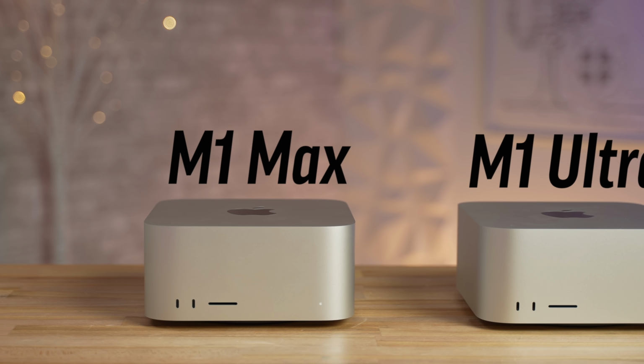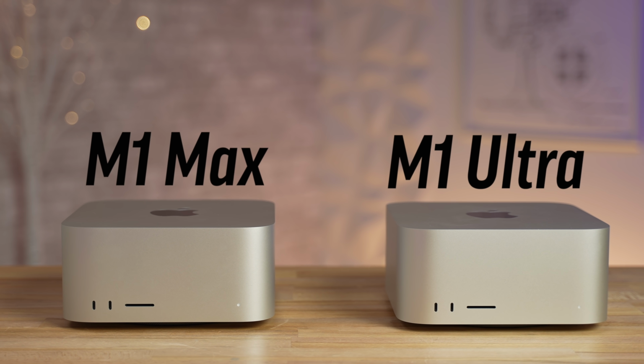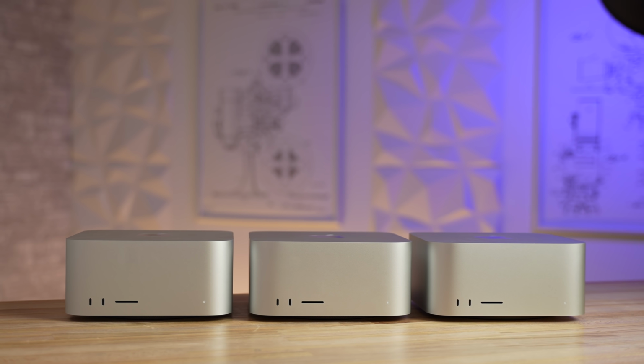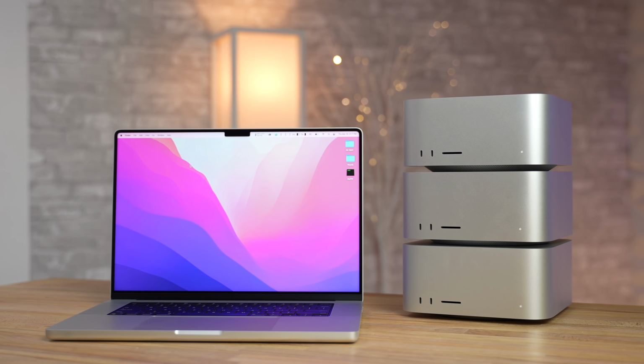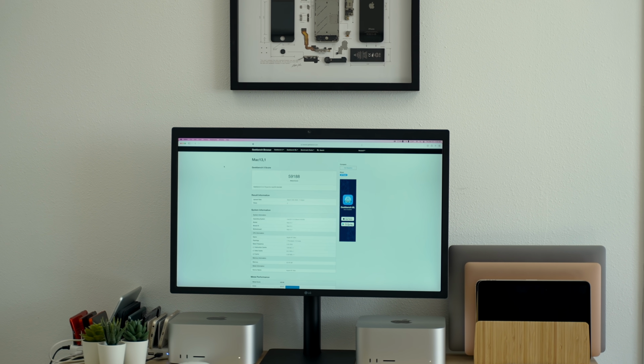Now for those of you guys that need extra graphics performance compared to the M1 Max, and you're wondering, how does the M1 Ultra compare? Well, we are gonna be doing a video with the M1 Max and the M1 Ultra, both versions, compared to the best MacBook Pro, to show you if it's worth spending the extra money and getting a desktop instead of a laptop for your specific use case.